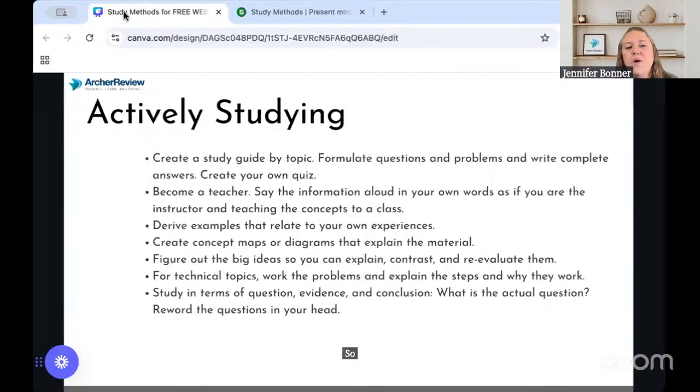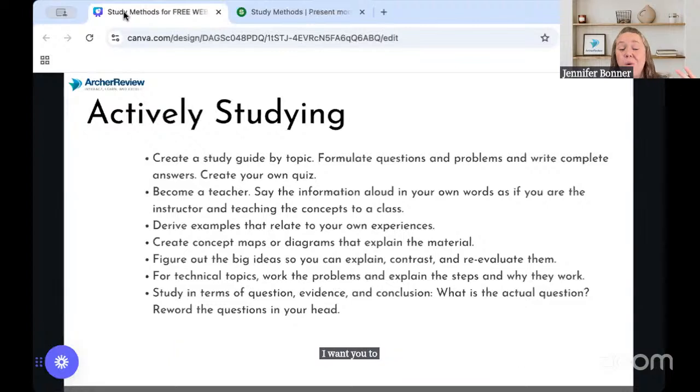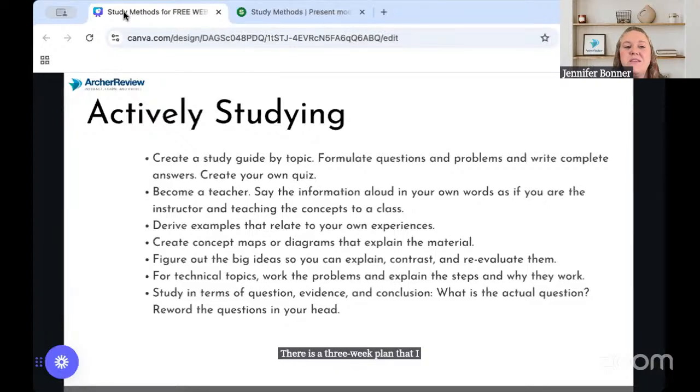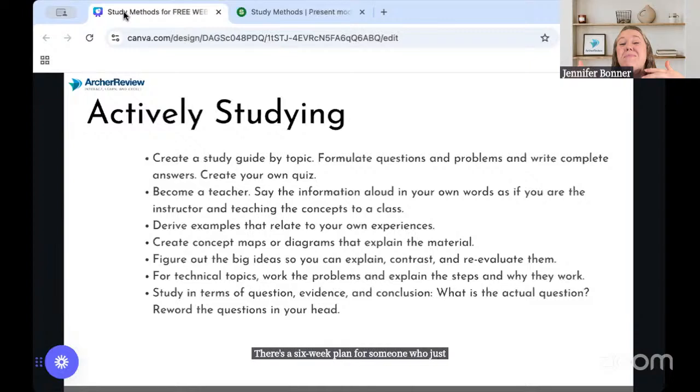So what are we talking about when we say actively studying? I want you to be engaged in your study habits. I want you to create a study guide, or you can use one that we have created. Did you know that in your Archer dashboard, there are 3 different study plans? There is a 3-week plan that I very rarely recommend, but that's for someone who's just graduated and has already taken an NCLEX prep course. There's a 6-week plan for someone who just graduated but maybe didn't take a review course. And then there's our 12-week, which is the one that I recommend for repeat test takers, students who graduated a bit ago.